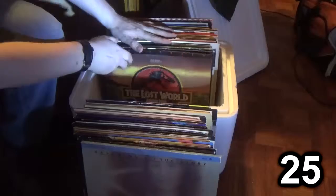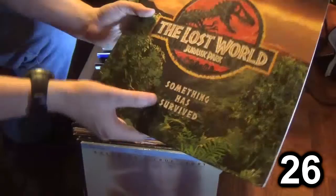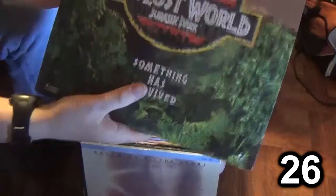And we got The Lost World. Jurassic Park. This is not a gatefold, and this is widescreen. Pretty cool cover art for it, for a very mediocre movie compared to the first one.